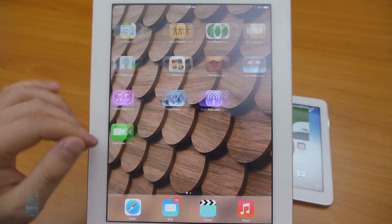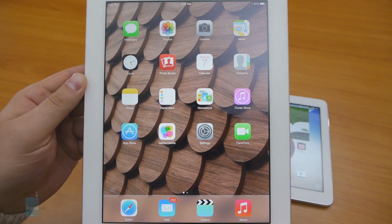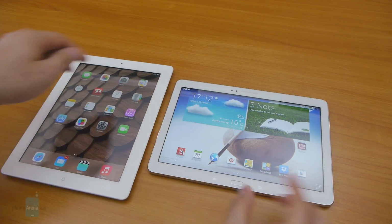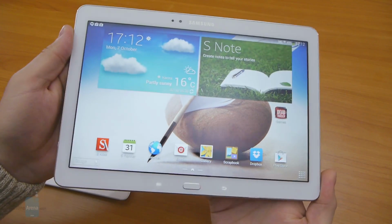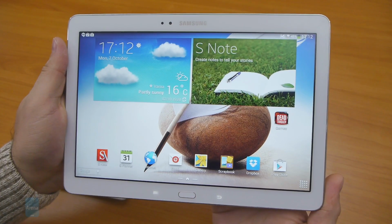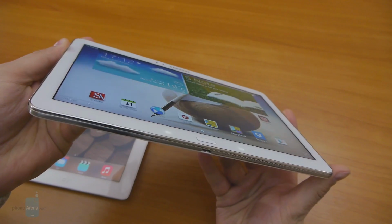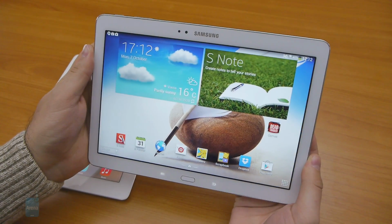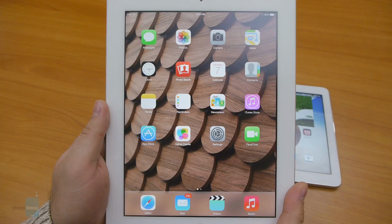Colors are represented very accurately on the iPad 4, while shades of green and blue displayed on the 2014 Samsung Galaxy Note 10.1 are a bit off. That isn't too major of an issue, however. An untrained eye will not spot that imperfection easily. On the other hand, Samsung's tablet has better viewing angles, remaining clearly visible even when looked at from the side. Outdoors, both tablets are usable as long as the sun is not shining straight at their screens.